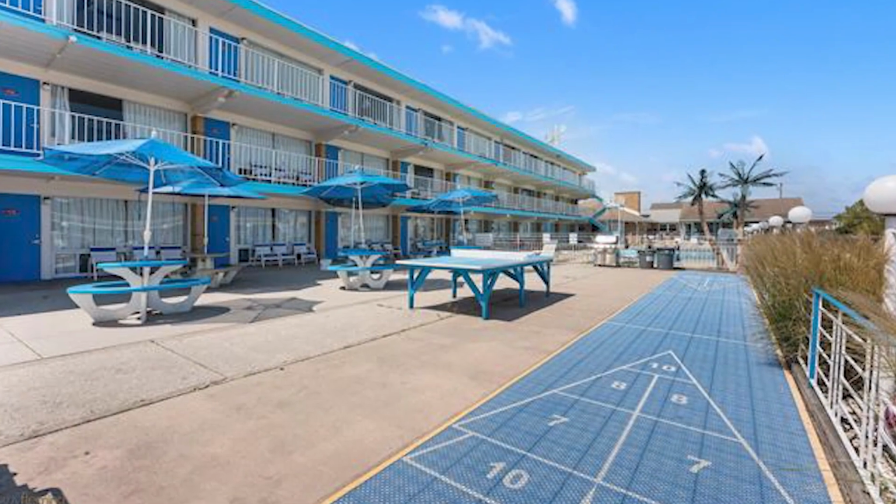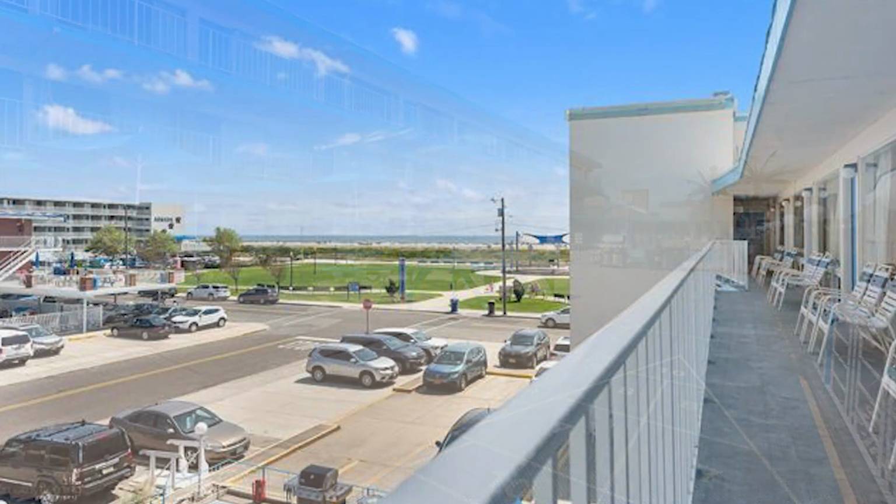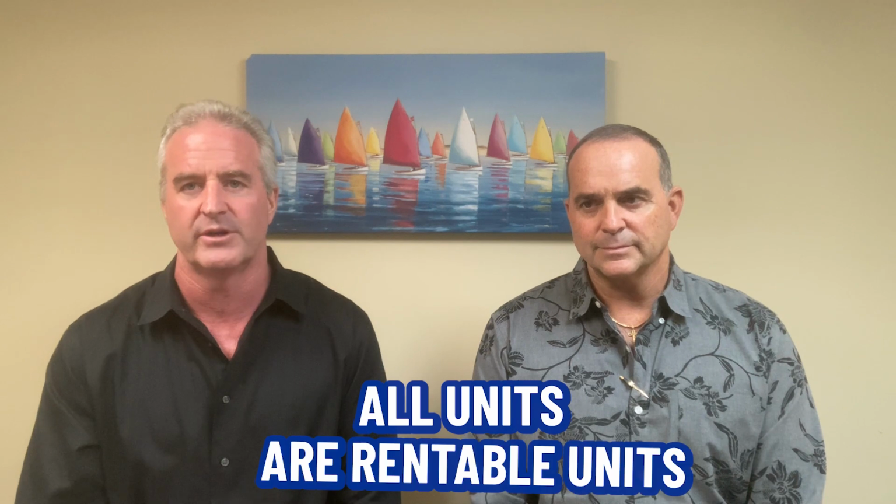This complex was built in 1967 and it's in a fantastic location. It's actually only 1 block off the beach, so it's really kind of tucked more into that beach block, but distance-wise, it's about 1 full block if you're going to be walking in. So ideal location. All of these units here that we talked about today, folks, are rentable units.